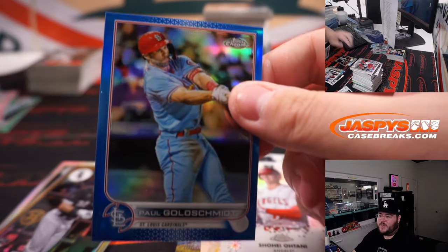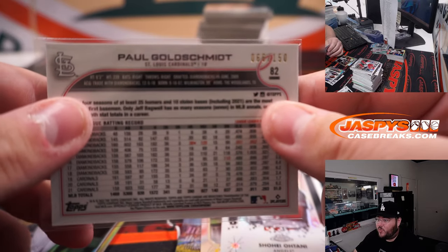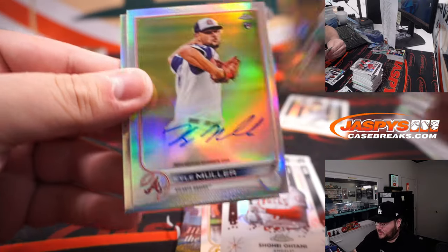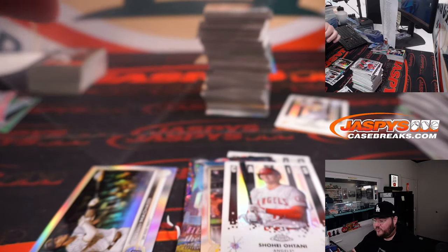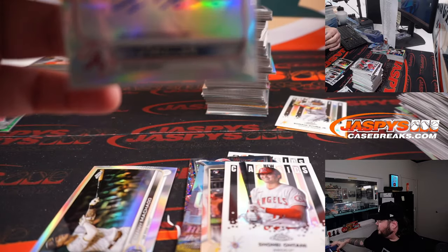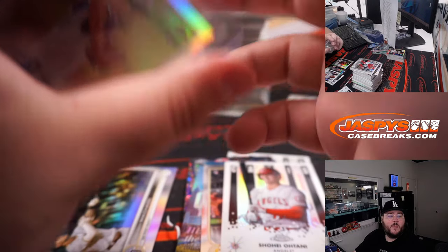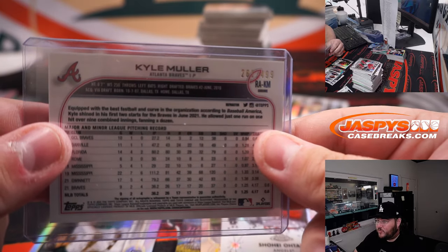Paul Goldschmidt in the blue, your potential 2021 NL MVP. 66 out of 150 on the blue Goldie. Chiefs. Kyle Muller, rookie refractor auto for the Braves, lefty for Matthew Shira. 261 out of 499. The Manny Machado.